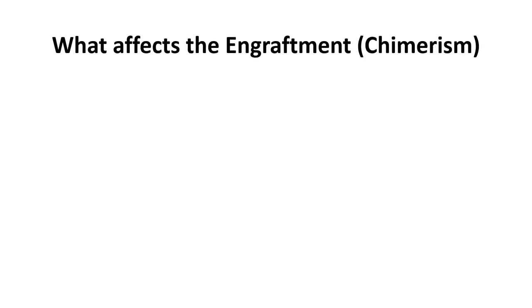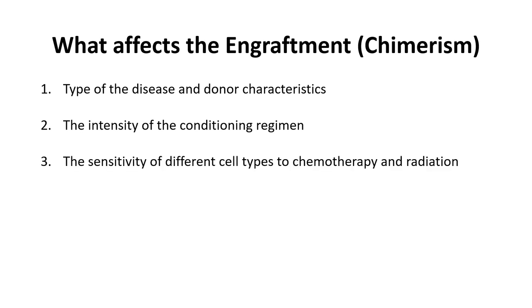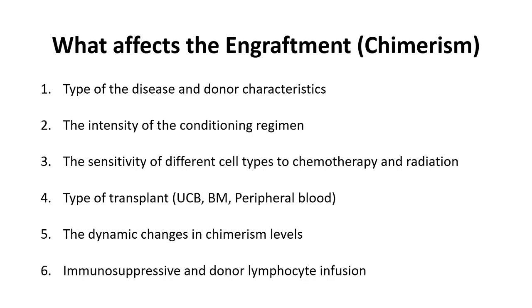There are certain things that can affect engraftment monitoring. Number one is the type of disease and the donor characteristics, the intensity of the conditioning regimen, the sensitivity of different cell types to chemotherapy and radiation, and the type of transplant, whether it's umbilical cord, bone marrow, or peripheral blood. Umbilical cord is much slower and peripheral blood is much faster. But again, peripheral blood has a tendency to develop more graft versus host disease. Then there are the dynamic changes in the chimerism level, immunosuppression, and donor lymphocyte infusion.